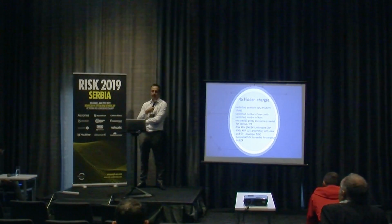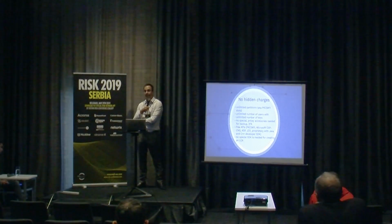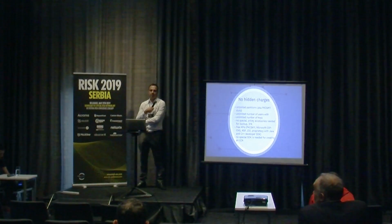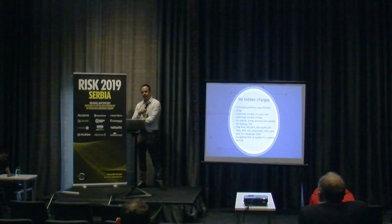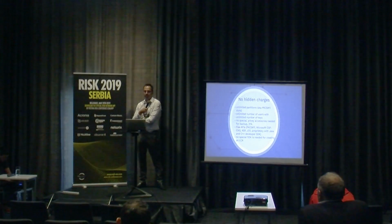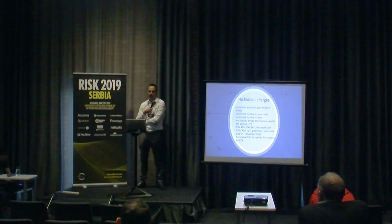Our solution has no limitations. There are unlimited partitions, unlimited numbers of users, and unlimited numbers of keys. And there are no special accessories needed for backup or second factor as well. We provide free APIs for all our products. That includes the PKCS11 driver, Microsoft CSP and KSP drivers, Java cryptographic extensions, and our own Java and C++ developer SDK.